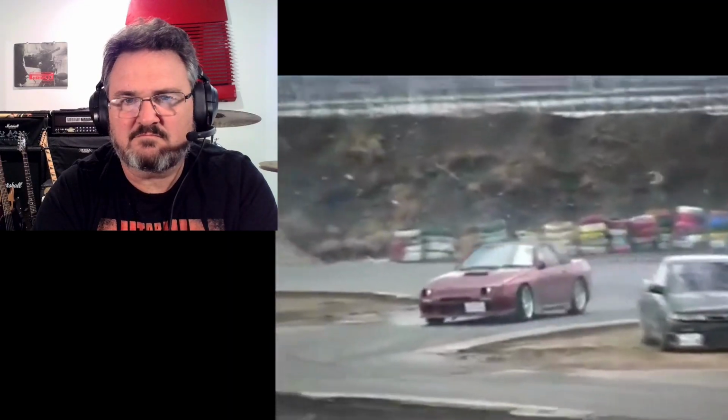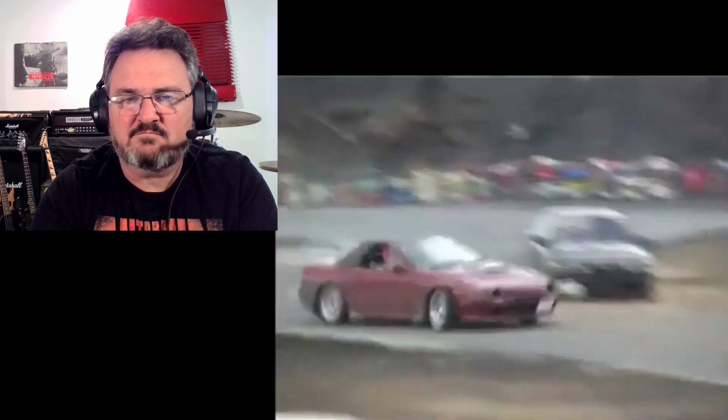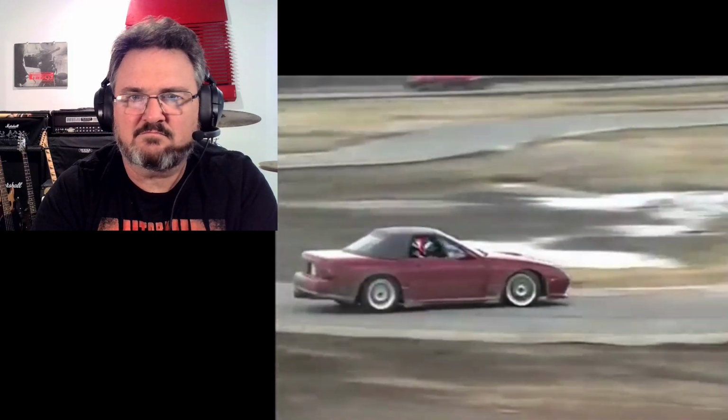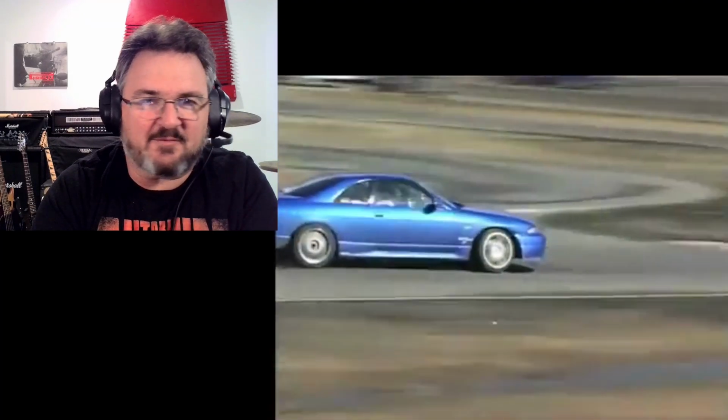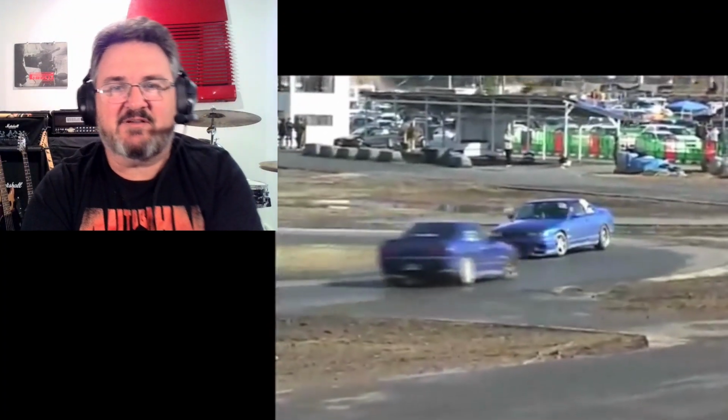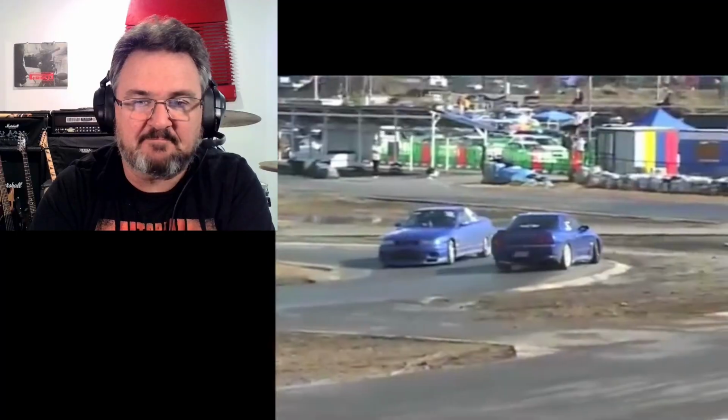This RX-7 convertible was another unusual choice of drift car. The driver was certainly going all out, but drifting a convertible with no roll cage just seems a bit too dangerous. It came as a surprise. I thought he'd at least have some kind of rollover hoop, because convertibles built back then weren't really designed to protect you in a rollover, but it didn't seem to bother him.